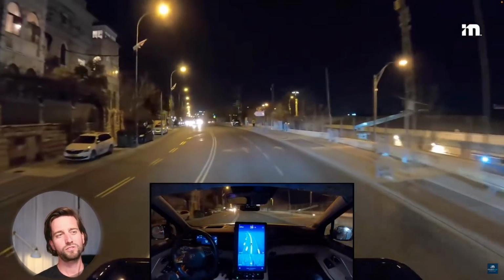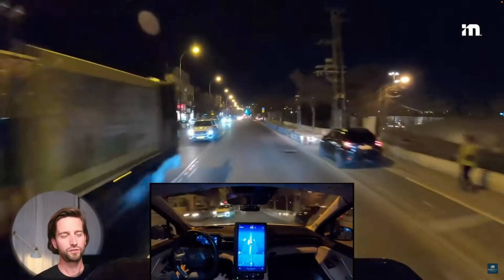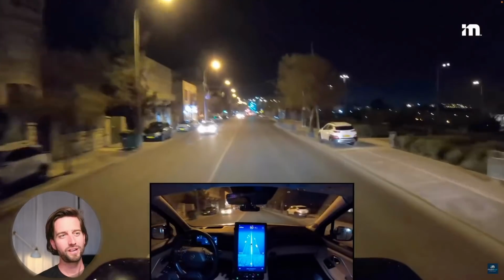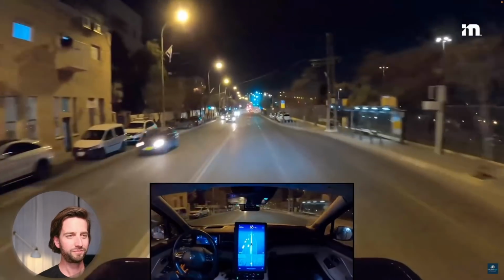Okay, that one wasn't too impressive from my point of view. It struggled a couple of times overtaking, but ultimately made the right decision, right? Still, it moved out of the lane some, crossing the line, so there's still some improvement needed until it behaves like a human driver.